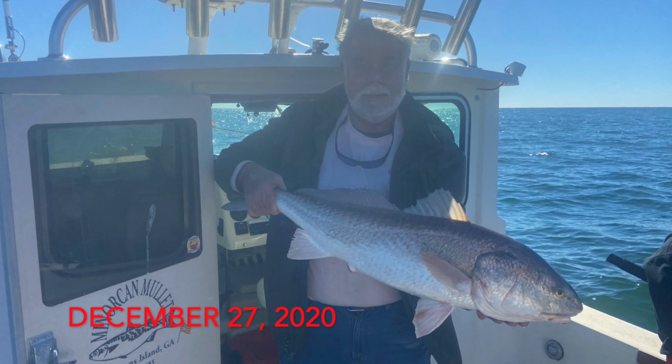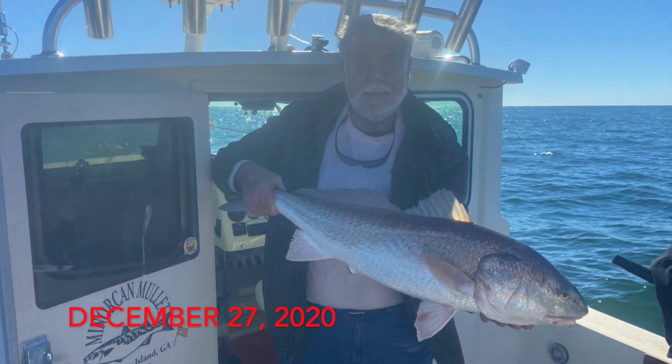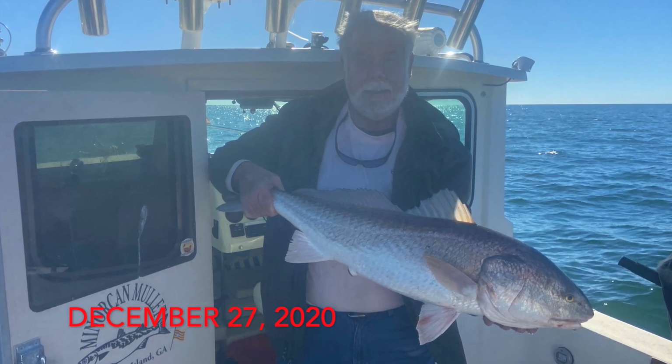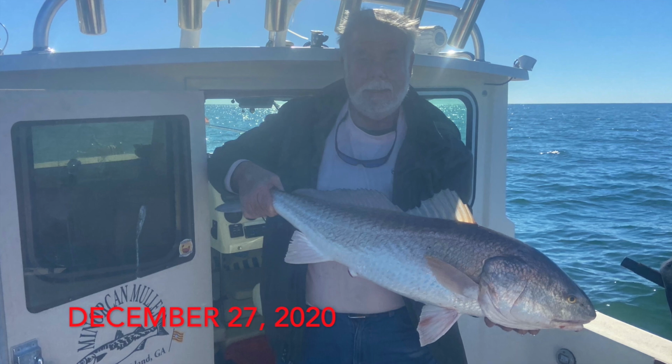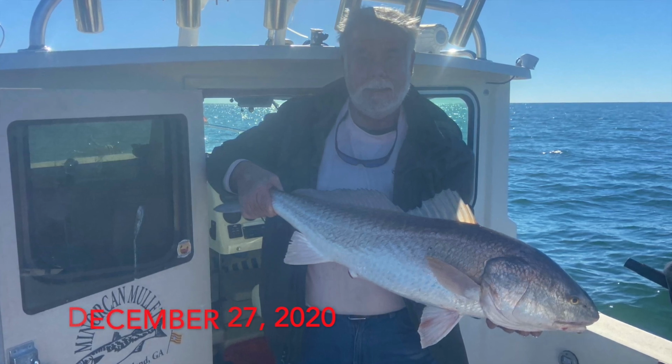Made a trip out today to do a little fishing and had caught one nice redfish here. Of course, we didn't keep this guy. This is breeding stock, and we quickly returned this one to the sea.